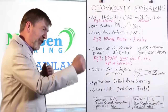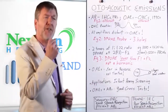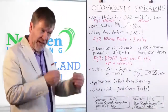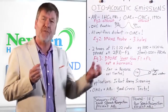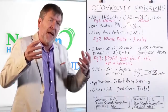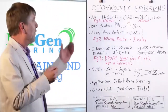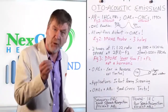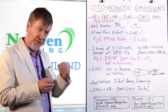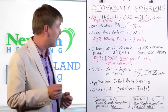Now, the acoustic reflex arc, we said, was an afferent thing. The inner hair cells speak to the brain. They send information to the brain. The outer hair cells take info from the low brain stem and serve in a more efferent, motoric type of function. Well, otoacoustic emissions is specifically a test of outer hair cell function, whereas the acoustic reflex can be thought of as a test of inner hair cell function.